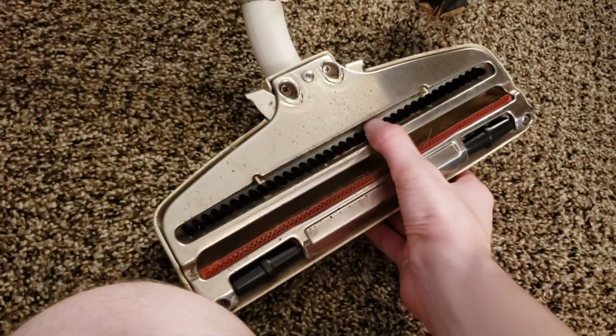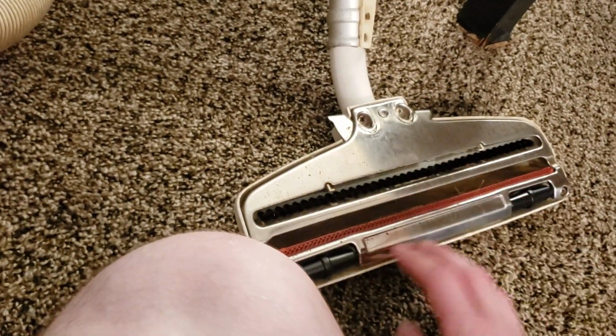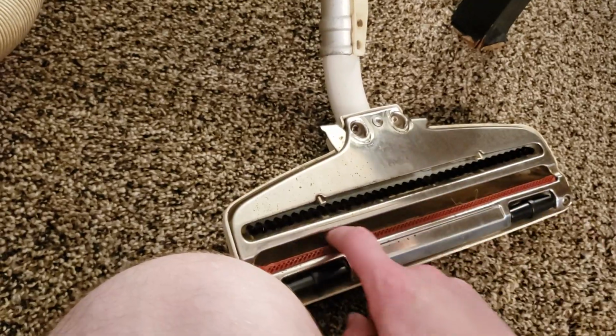That's what the base looks like. Got a little brush right there. I guess actually the switch does kind of help the brush stay in. It's got these little wheels, little suction inlet. Pretty interesting. One thing I will say is that I was very impressed with this machine.